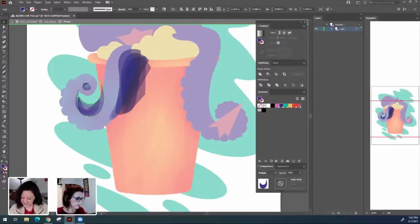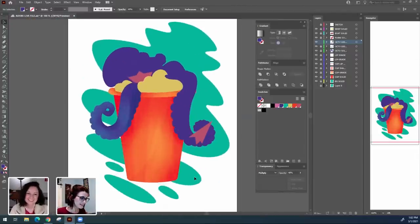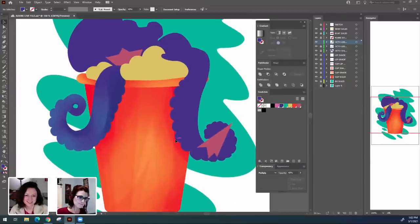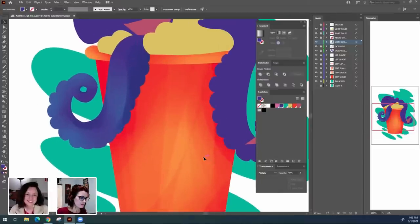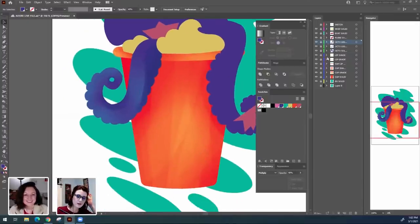Fairy says, that shading, oh, looks so good. Thank you. It does. It looks awesome. I love watching your process. It's so different than how I work. And I'm already learning a few things that I can take into my process. That's good. Yeah. I like it when people are able to adapt things from other people's processes.